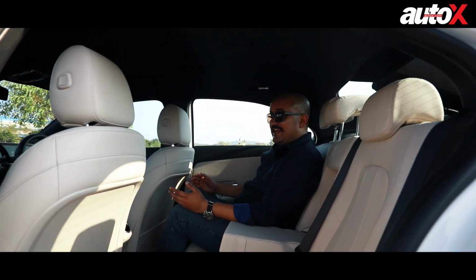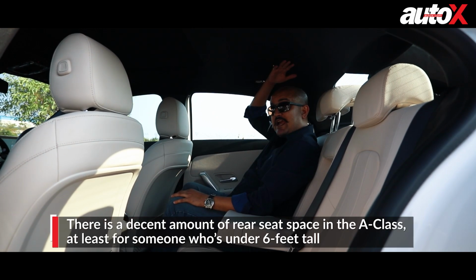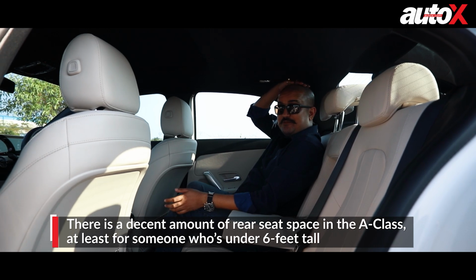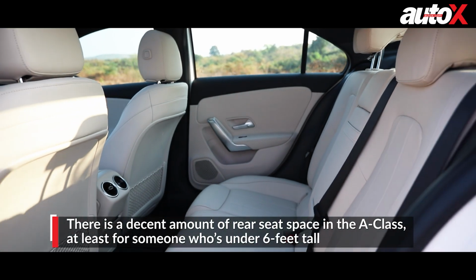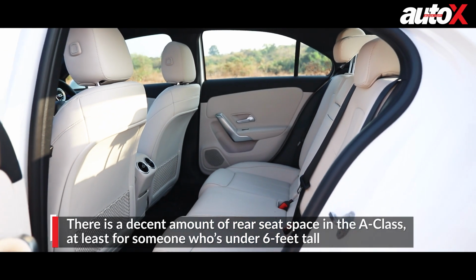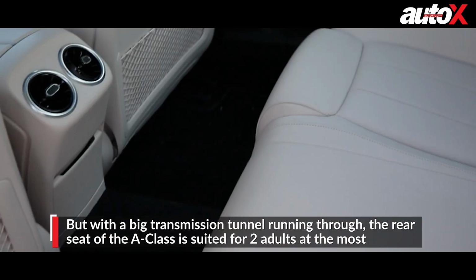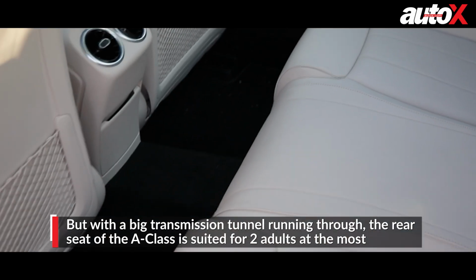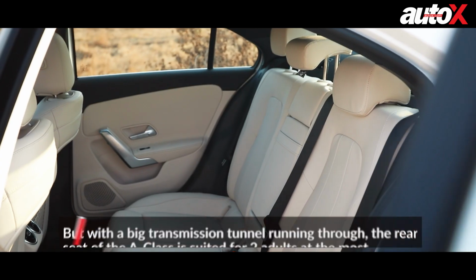Now, as you can see, there is a decent amount of space available in the rear seat of the A-Class. Headroom, at least for me at 5'9", is not a problem. I think people up to 6 feet will fit and should not be an issue. There is a decent amount of legroom available too, but it's not a 3-seater as far as the rear seat is concerned. There's a big transmission tunnel here that takes up most of the space for the middle passenger. For 2 adults, I think this should be absolutely fine.